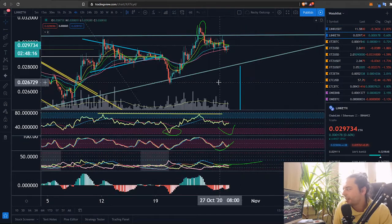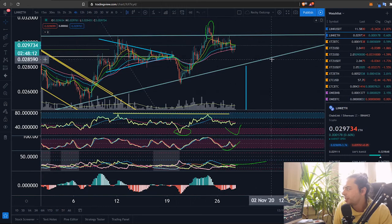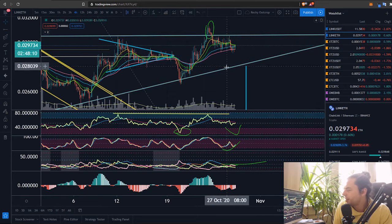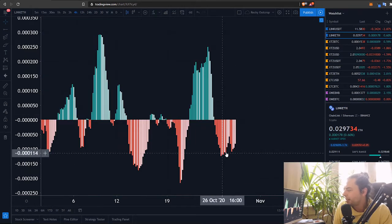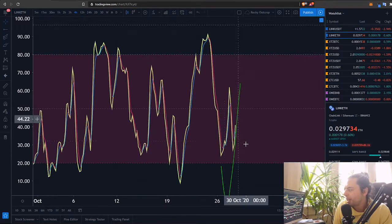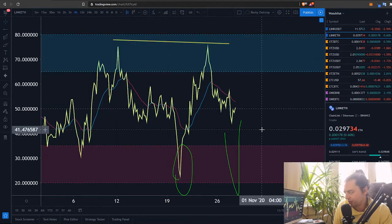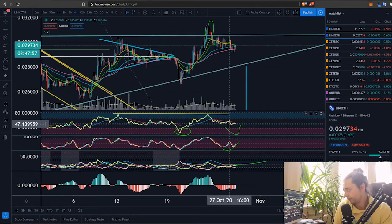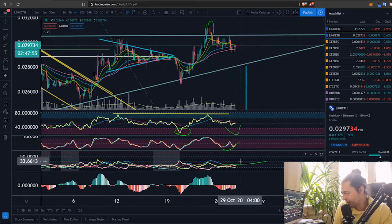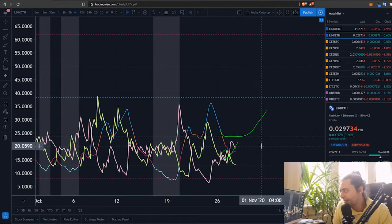Then let's look at Link Ethereum. Link Ethereum is doing exactly again what we said it would be doing, just kind of messing around inside this zone. What we see here is that the lows haven't got any lower as we've been going down slightly on the MACD. As we can see here, same story on the Stochastics. Different story on the RSI, in the sense that that's not divergent. Different story on the DMI, as that's not divergent.